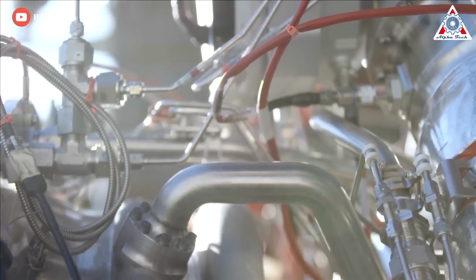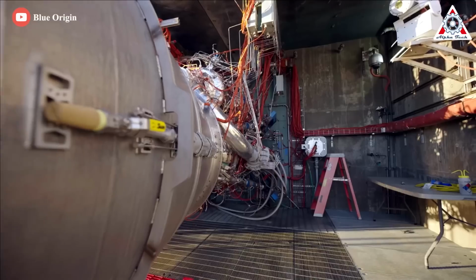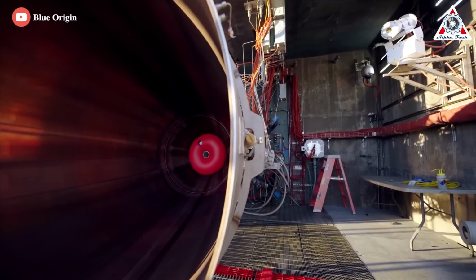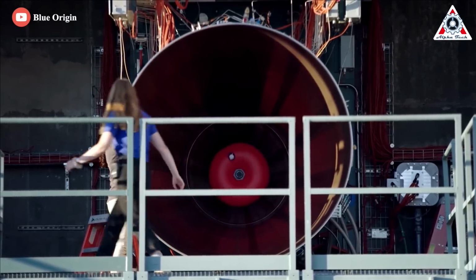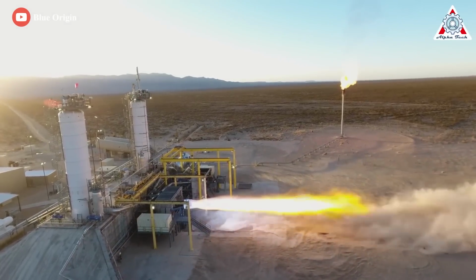SpaceX isn't the only company moving to methane, as rival firm Blue Origin, headed by Amazon founder Jeff Bezos, is also developing its own methane engine called the Blue Engine 4, or BE4. However, they are also encountering a lot of trouble. We can clearly see that when looking at the number of delivery delays.